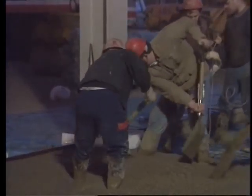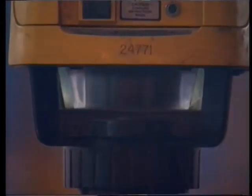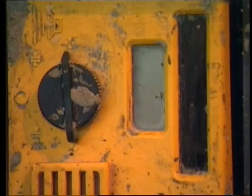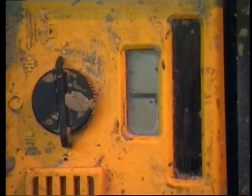A rotating laser is used to level the concrete. This transmits an invisible laser beam in a circle around the strategically placed unit at a predetermined height. A receiver attached to the target staff used by the placing foreman picks up the signal and through a visual display and audio bleep registers when the surface of the concrete is at the exact height.